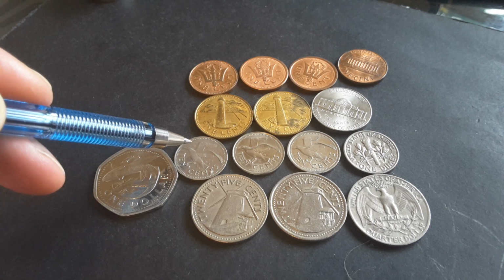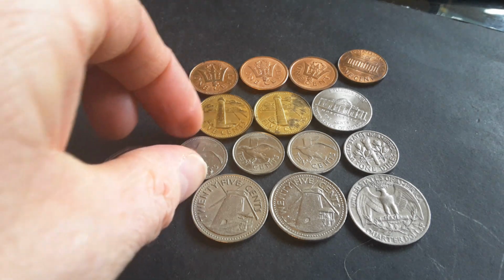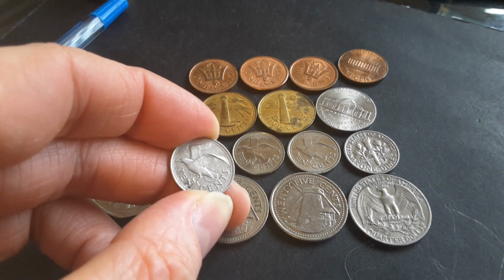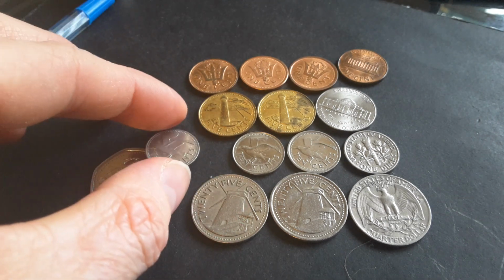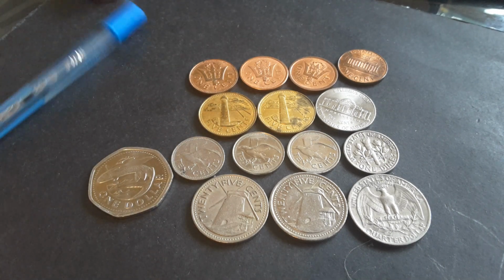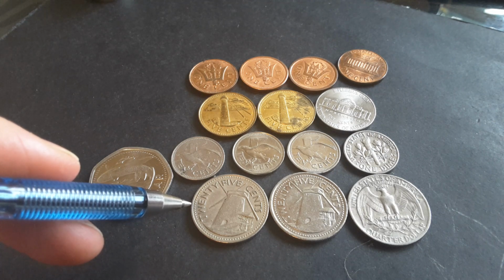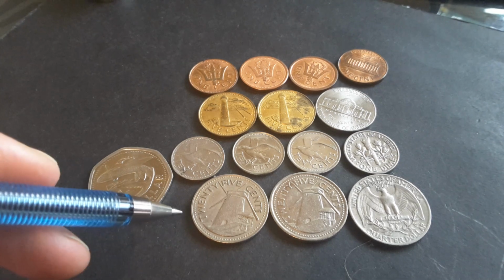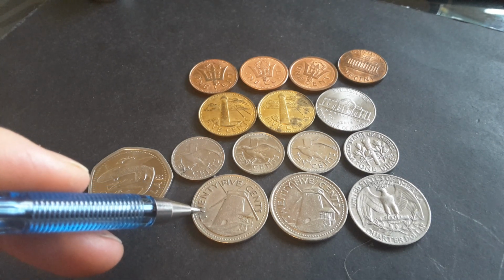The 10 cent has a tern. If we have a look at a close up, it's actually a tern, which is a seabird. And there you go. It looks a bit like a seagull, but it's a different type of seabird. The 25 cent has a windmill, which is the Morgan Lewis windmill, which was built in 1727.